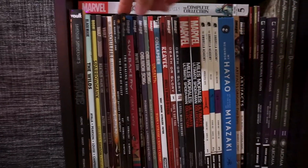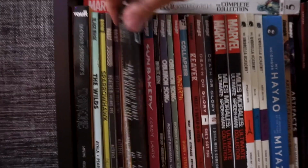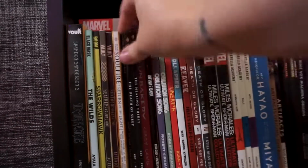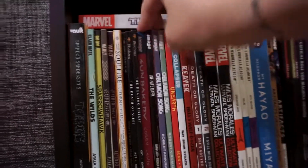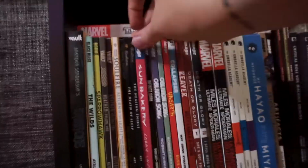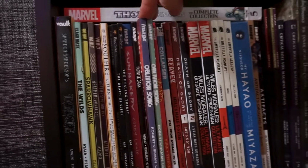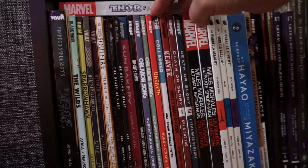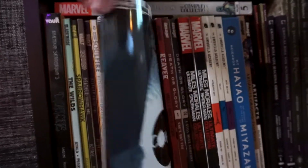These are Bloodborne Comics. So let me see if I can get a little closer. These are Bloodborne Comics. Obviously, Dustin is a Dark Souls, Bloodborne fan. I have the Sun Bakery comic, the Infinite Dark, Oblivion Song 1 and 2, Unearth, number 1, Collapser. This just looks like it's an individual comic.